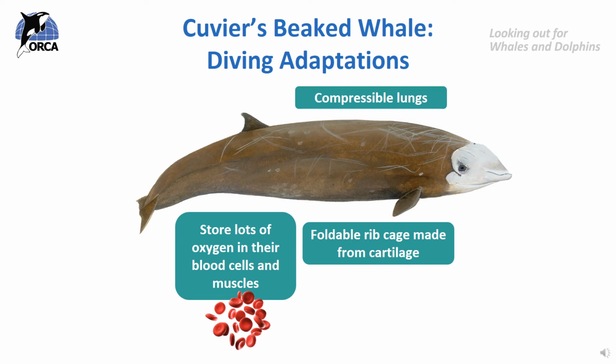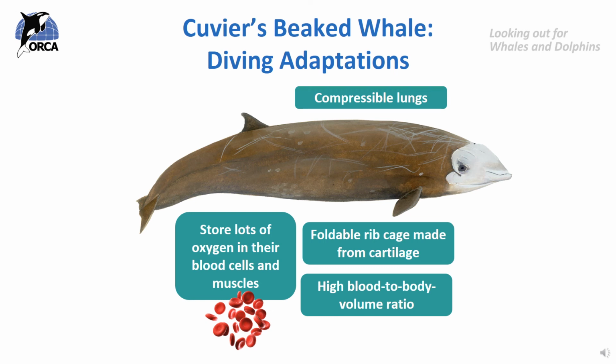They also have special chemicals in their bodies, which means that they can store lots of oxygen in their blood cells and in their muscles, rather than in their lungs. They can then slowly use this oxygen store throughout their deep dive. They have a high blood-to-body volume ratio, which means that they have a lot more blood than us, and they're able to store a lot more oxygen in it than we are.